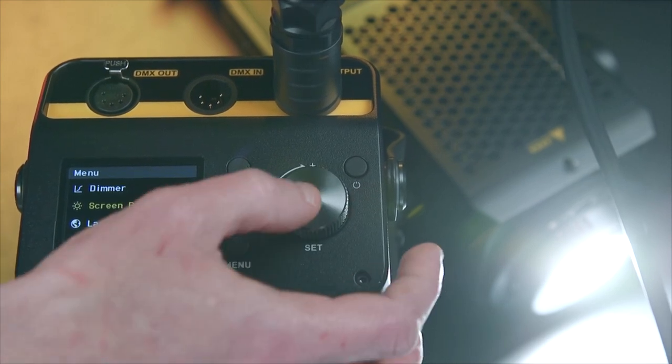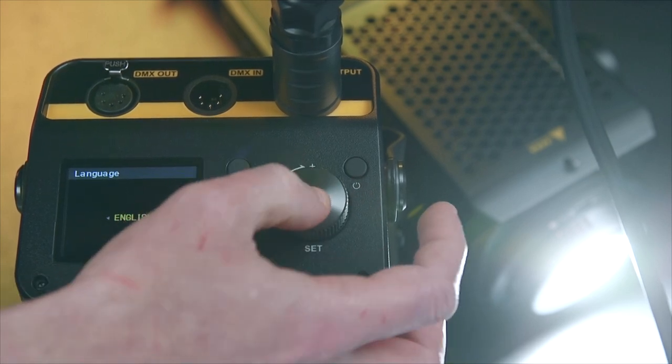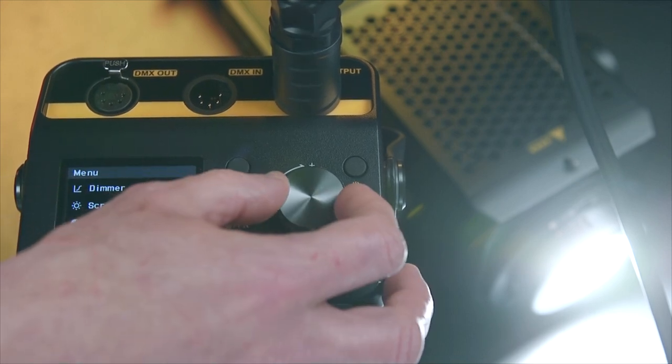Next one is the screen brightness. And here's the language, which has the options for English and Chinese. If you rent this equipment, make sure you set it to Chinese just for fun. So when the device is offline, it's going to say in Chinese, which means the device is offline. Next one is the reset. I'm definitely not doing this.